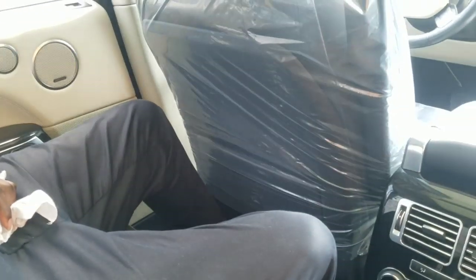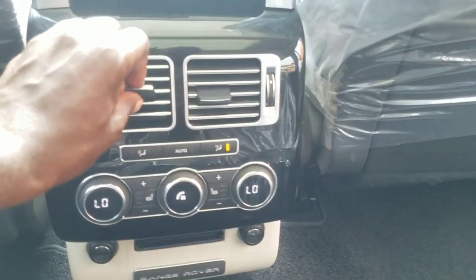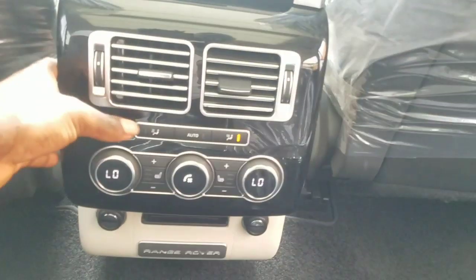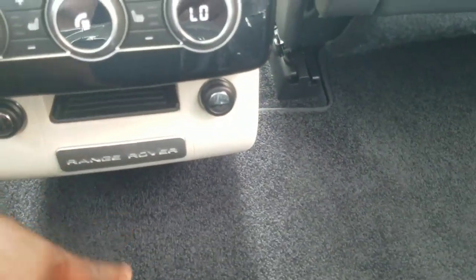Okay, so let me go to the back seat and see what it's like. This is the most comfortable place I have ever been in my life. This is comfortable. There's so much leg room here. And look, you have your own controls here. Climate control, vents, and everything feels expensive. Though this car is many years old, it still feels like 6 years old. It still feels really, really expensive.